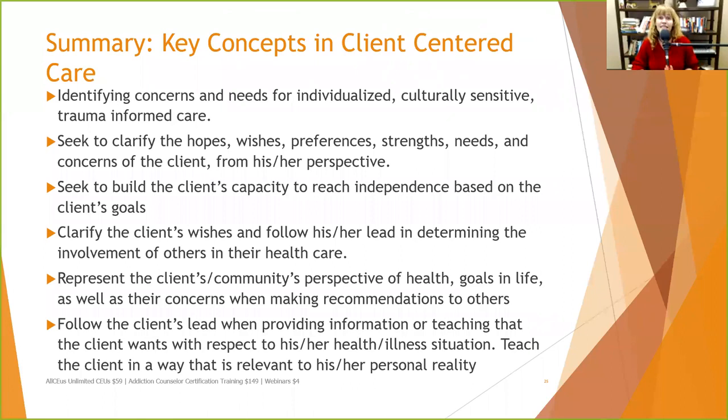But we also need to consider the fact that clients may have been traumatized. So we do want to be able to provide trauma-informed care. So client-centered care really necessitates being aware of the impact that trauma can have on clients. Now, do all clients have trauma? No. Do all clients who have experienced X situation experience it as a trauma? No. But we do need to be aware of it and sensitive to it.